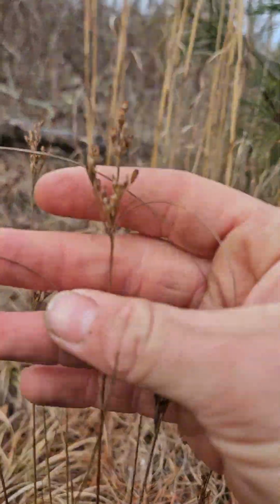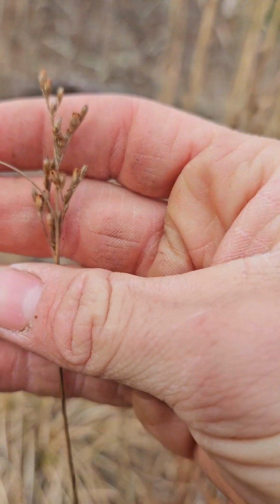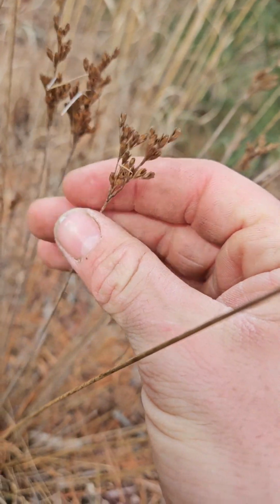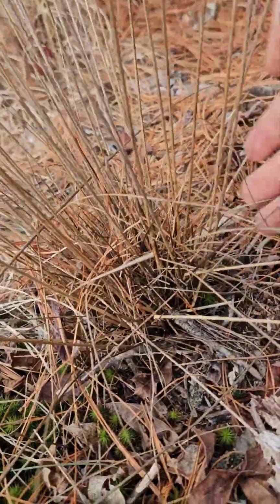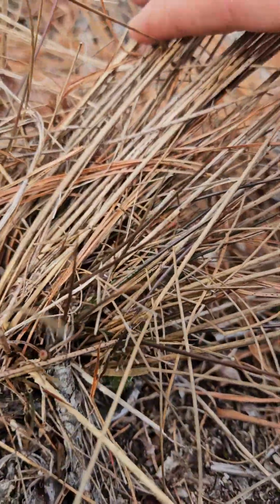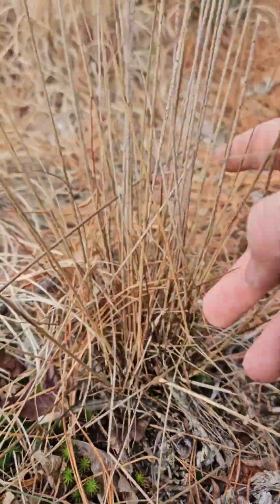Beautiful scirpus. I don't know what the species is. It might even be a juncus. I don't know. But they're cool. It looks like a rush. It might be, it might not be. But you can see it's kind of coming back with those new green shoots. I love rushes. They're really pretty.